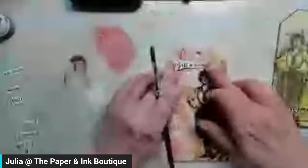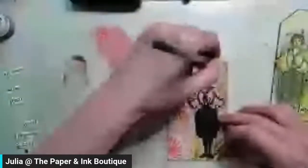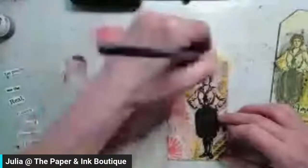Going to hold that down there, make sure it's stuck, and then I'm going to come back and put the tint over top. So not only seal it down, but it's also going to tint it. Just going to go around, clean up that excess. There we go. Just yourself.